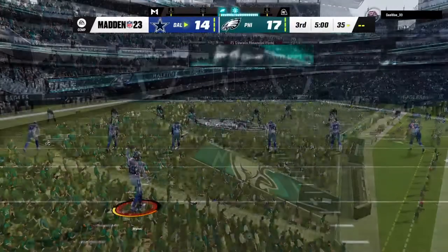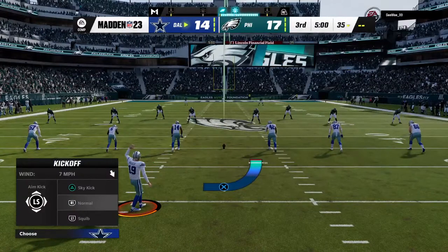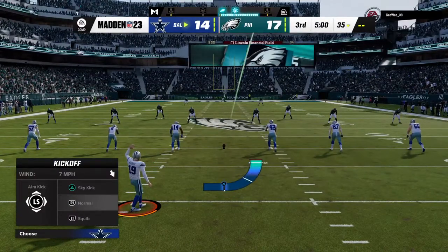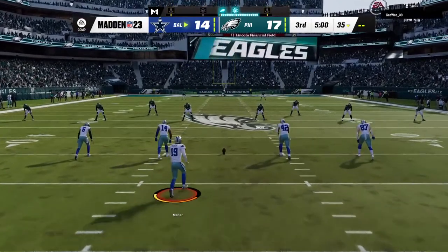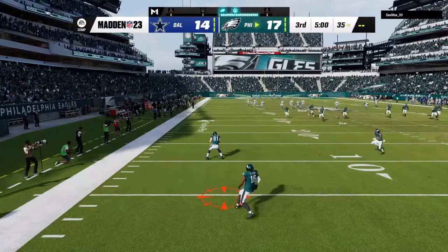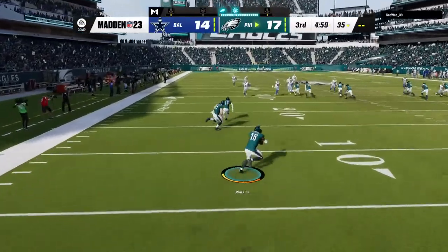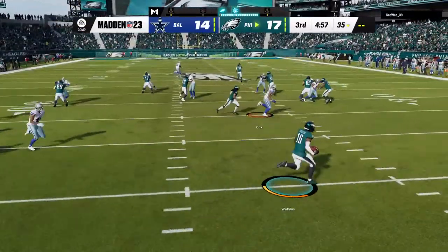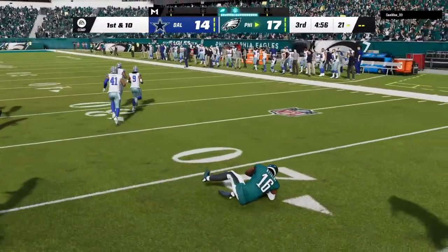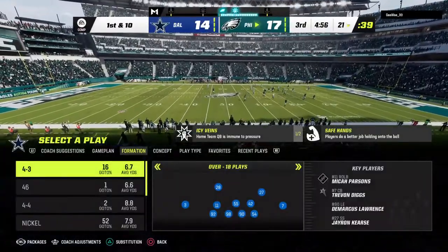Inside the booth alongside Charles Davis, I'm Brandon Gunn, set and ready to rock for the third quarter. So the Eagles with the lead, and they're going to get this football first as the third quarter gets underway. This one fielded at the five. And taken down just past the 20 and about the 21-yard line.